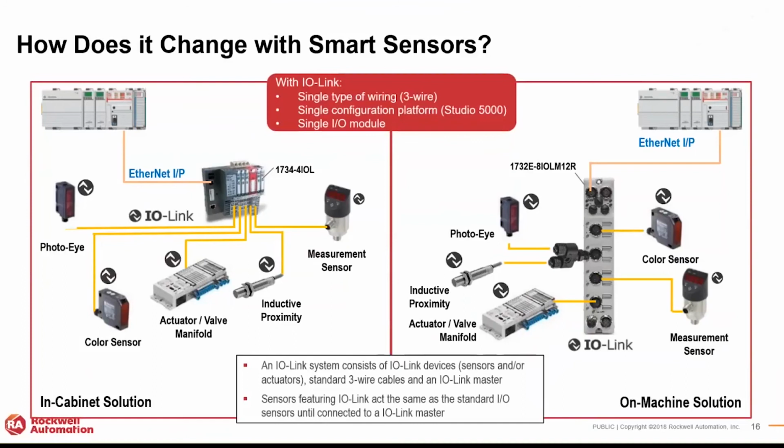And I have here plug-in modules shown, the 1734-4IOL, which is the IO-Link master. It's a 4-point device. This can monitor up to 4 units, and you can stack these up to monitor more sensors. Photo eyes connected into it, inductive sensors connected into it. Not only that, measurement sensors.